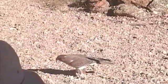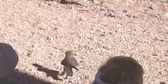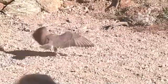Oh, that was a bit of a slow jog. He can run along the ground, he can actually chase after those reptiles. Those long legs, he grabs the reptile behind the head, he holds it away from his body, then hopefully he won't sustain a bite to his body, which could be serious or maybe even fatal.